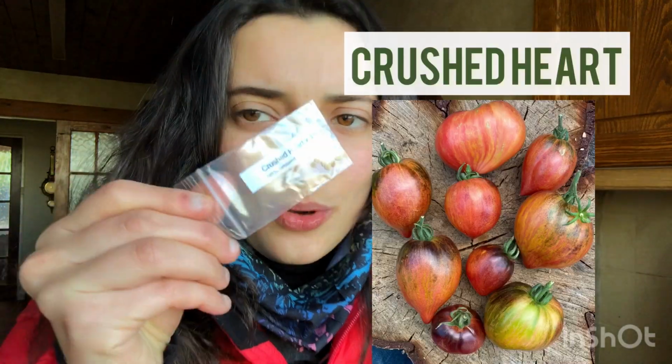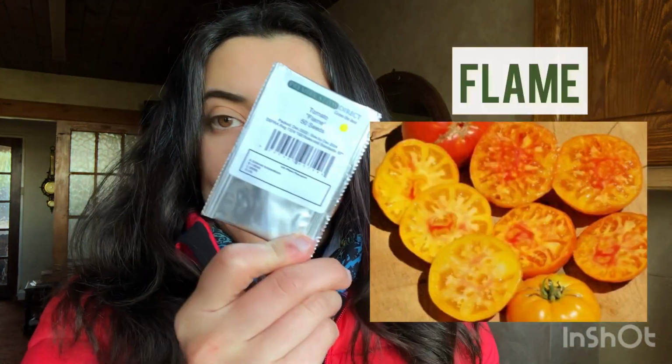I was going to say, I'm sure there was 4. Crushed Heart. We have Artisan Pink Tiger. We have Honeycomb. We have Flame. And we have Dalto F1. And that is it for my tomato varieties, I think, other than Sun Gold, which I will purchase nearer the time from the garden centre, because it was all out of stock on Premier Seeds. But that is my seed haul.